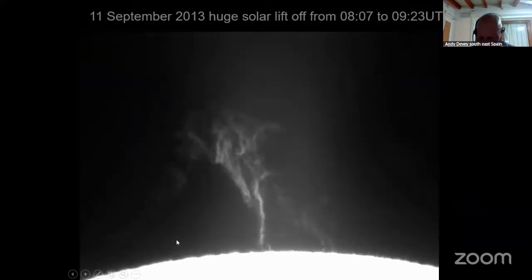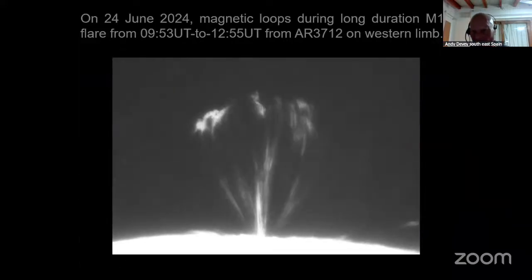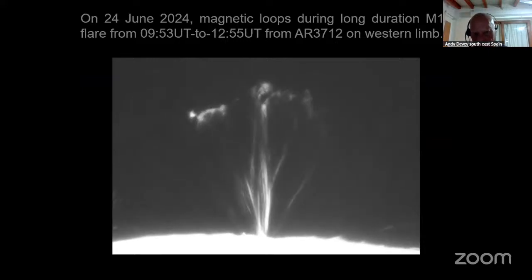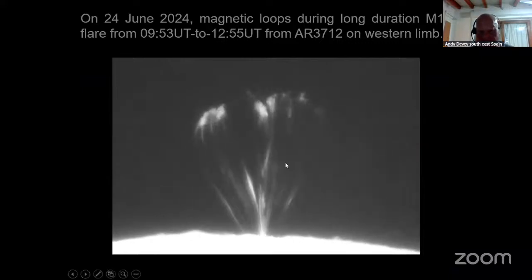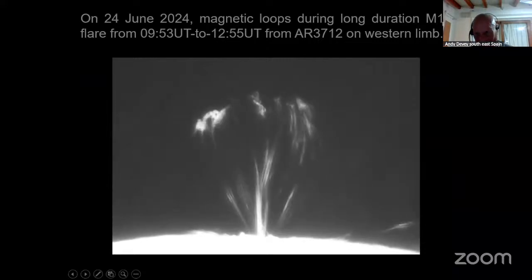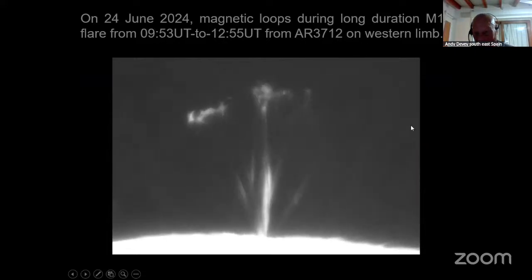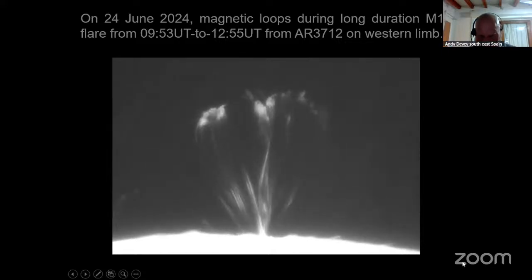they jump out. This next one, these are what we call post-flare loops that I've captured, and these are magnetic reconnections, or reconnection feature, and the plasma runs down both sides of the arc simultaneously. And this was following only a very small M1 class flare during June last year, and it was the duration that caused the magnetic reconnections.